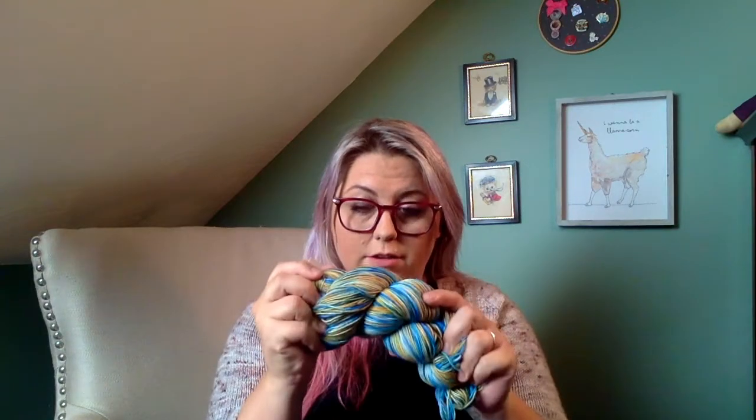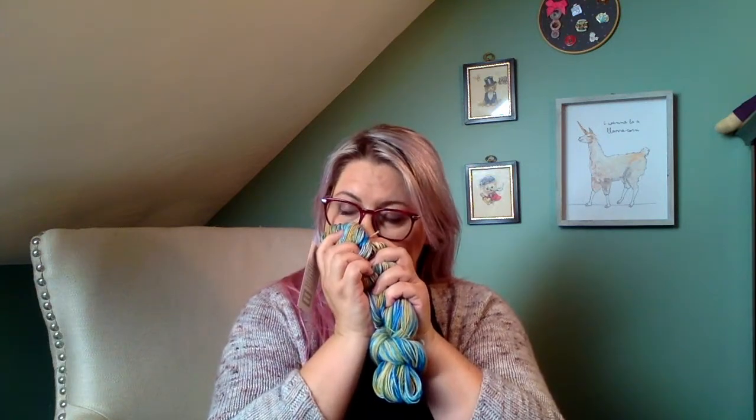And then on top of that, this is not a cashmere. This is just 75-25 merino nylon. This is the softest sock yarn I have ever gotten. I mean, it is so soft. It's so mushy. It smells so good. Yes, I'm a wool sniffer. So yeah, hats off to Lattes and Llamas. Here's her tag.